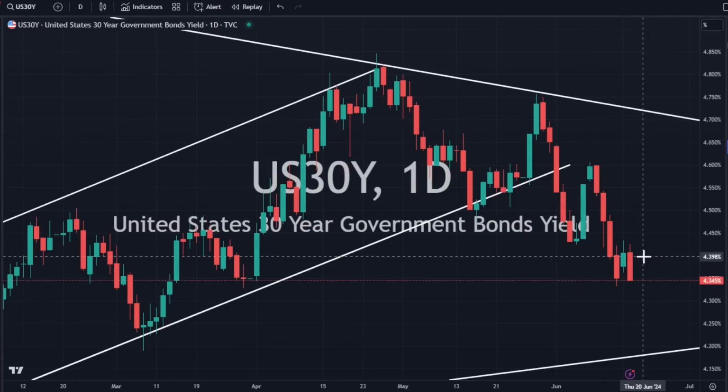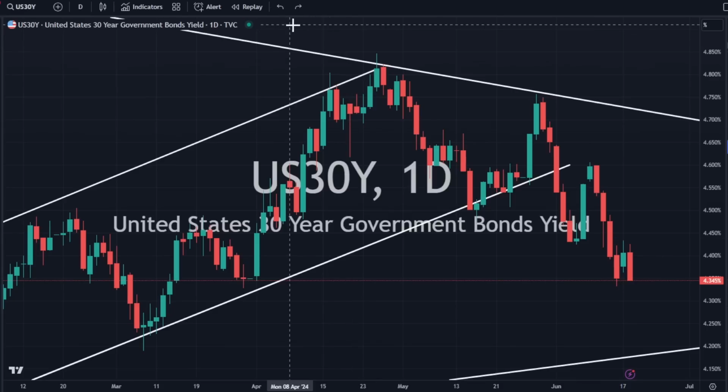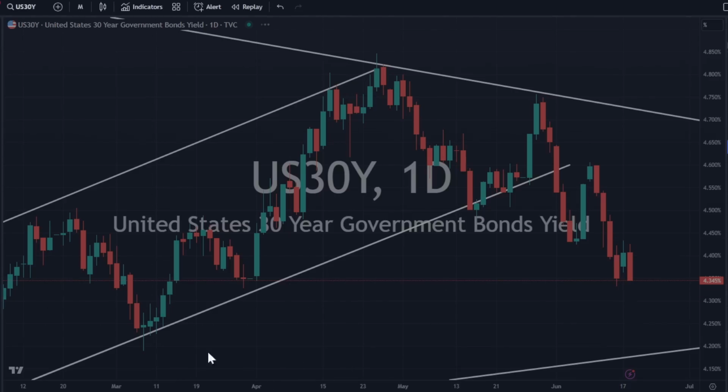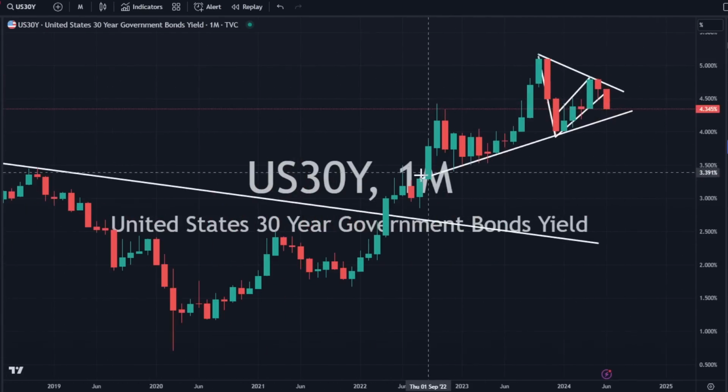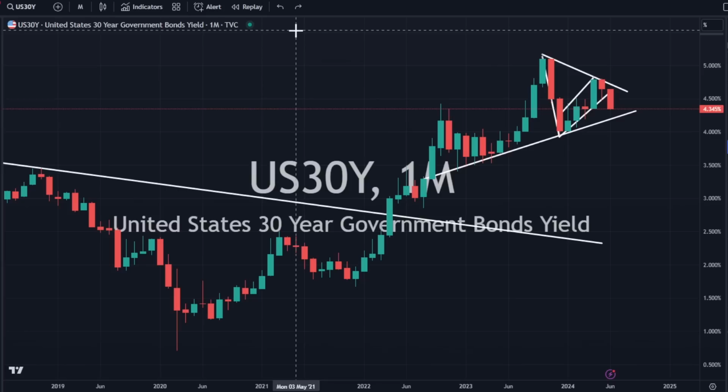And then the 30-year is also getting some selling pressure today. It does look a little bit weak, where we could head a little bit lower in the short term, and maybe we are also heading towards the bottom end of this support level down here. We'll see if we can break to the downside or if it will catch support where that support level is at.